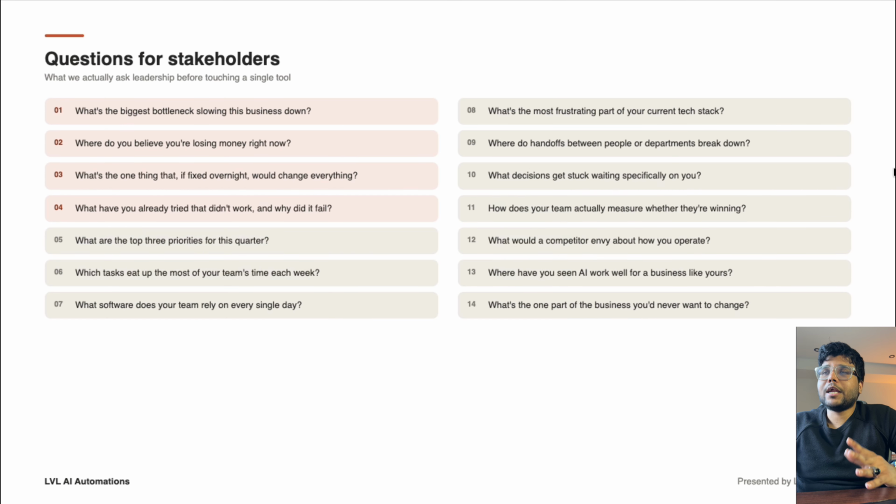All right, so on this slide, you can see at least 14 crucial questions that we typically ask the stakeholders. Of course, there's quite a bit of them because each discovery call or interview typically runs for 45 minutes and 2 to 3 days depending on the company size. But these are just some of the questions to give you an idea of exactly what discovery and diagnosing your business actually entails.